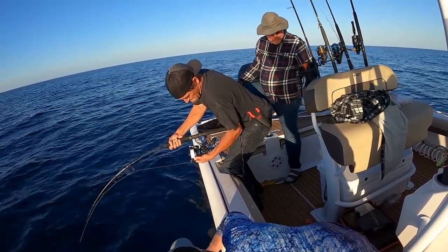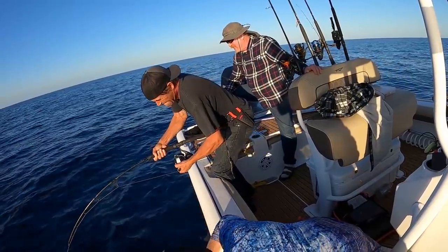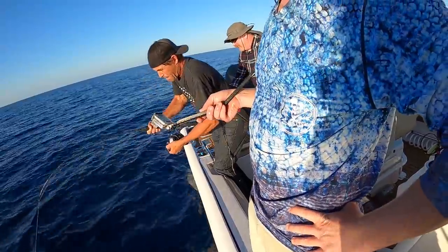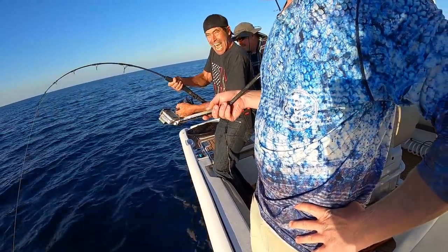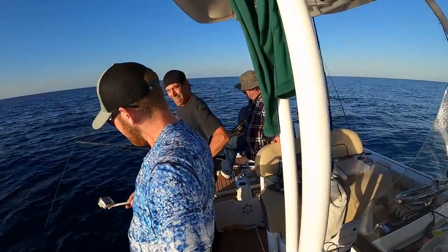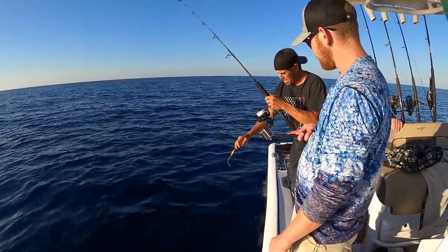He does not want to come home with us. We're gonna put you back, bud. Something bigger just ate him. See that big hammerhead or something? Yeah, that hammerhead ate him. Sure did. I had him coming right up to the boat. You wore him out. Oh, the hooks broke off.